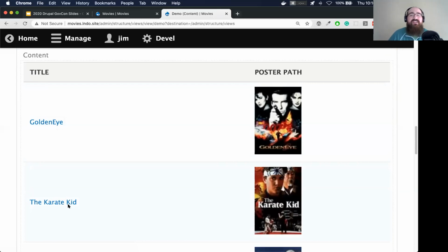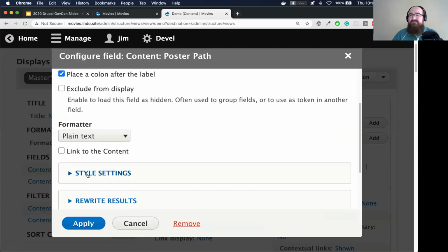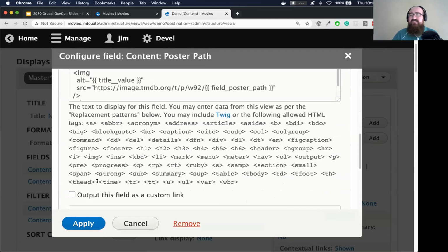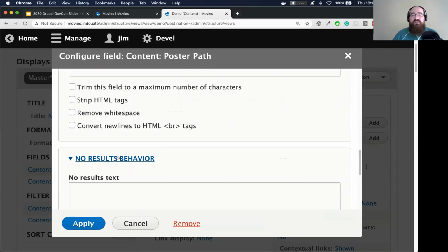This works, and you've probably done things like this in your views, but it's already making me feel a little dirty because I'm creating HTML in configuration, and I'm doing things in the theme layer that are stored in a view. It's not very accessible. If I want to do it somewhere else, I now have to remember to update all the views where this thing exists. I could certainly trick out some more things. Let me open this field up again. And let's say, for example, the movie didn't have a poster. There is another section down here where you can do no results behavior. So maybe I have my default poster in here and I put that copy here.